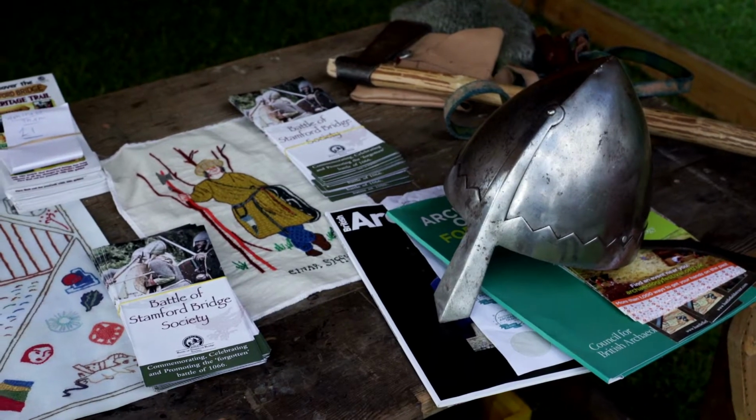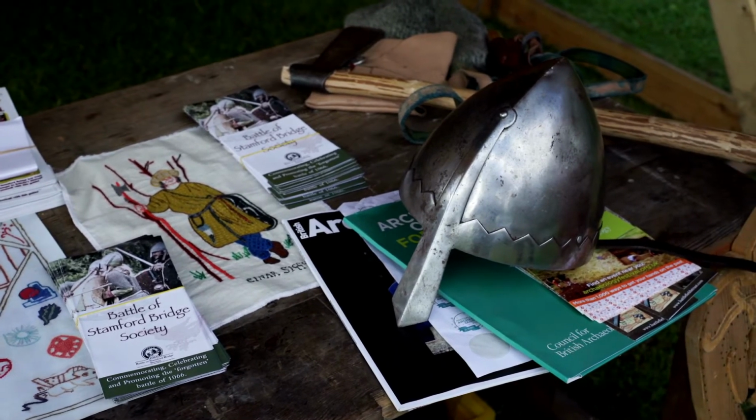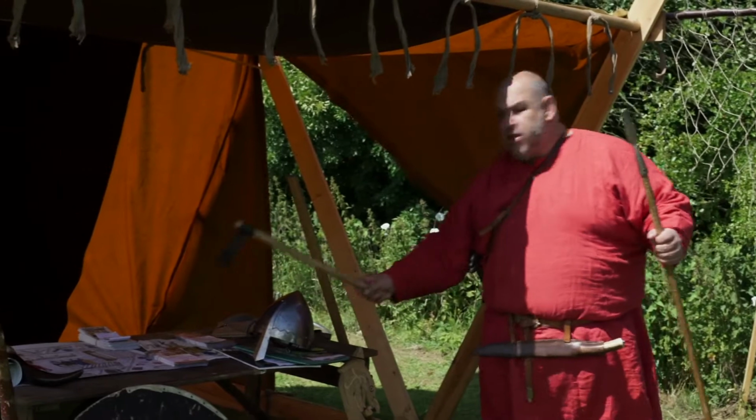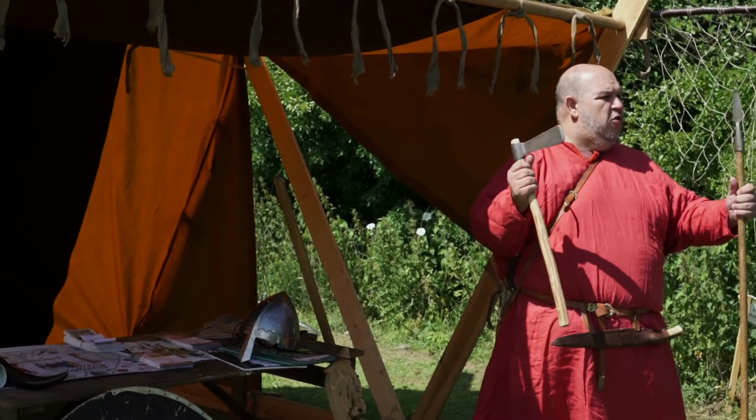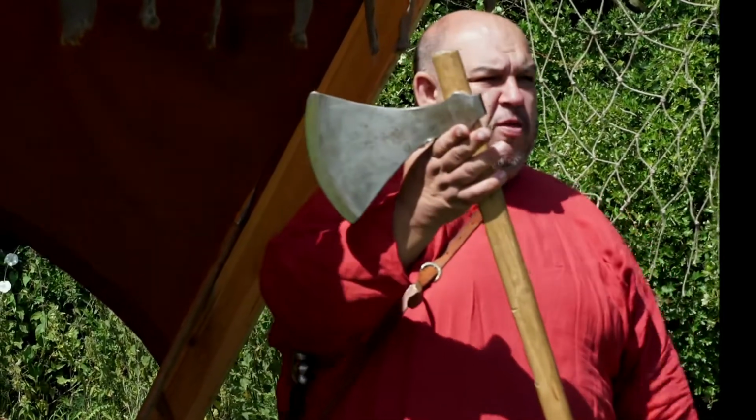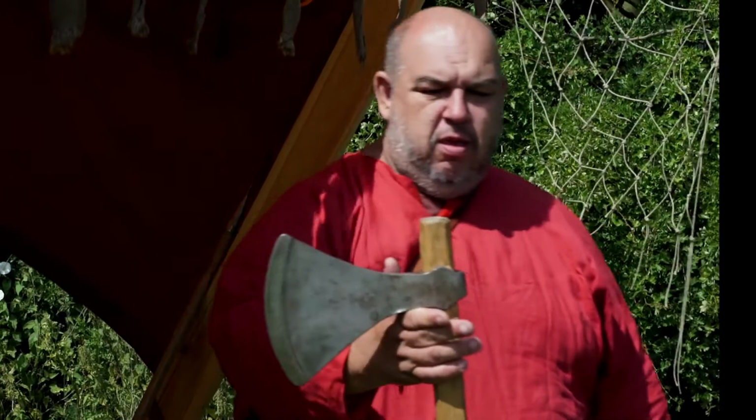So if people were told, right, we're off to war, we're off to battle, they would have a spear, they would have an axe. So that's why they all fought with spears and axes. You then had the Dane axe, and this became well known in 1066.